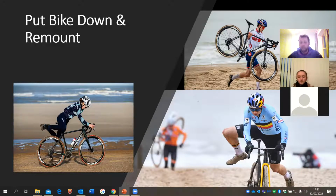Either way, you want to put it down in a controlled and gentle manner. And then we're back to the remount technique. You'll see Wout van Aert giving an excellent demonstration there of how he's just landed slightly on the inside of his thigh, and he's super efficient about not going higher than he needs to and just slides on, keeping that inertia of the bike going forward, not forcing it into the ground. Josie Nelson's doing the same on the left-hand side there.